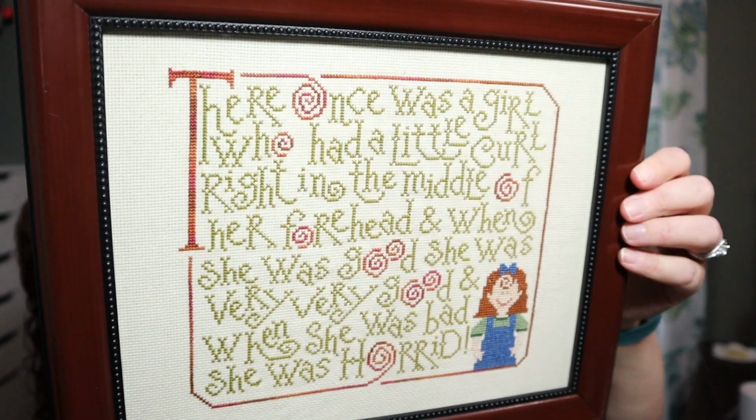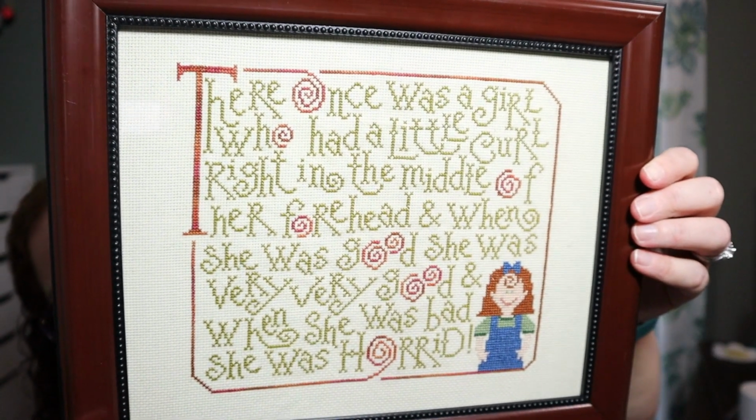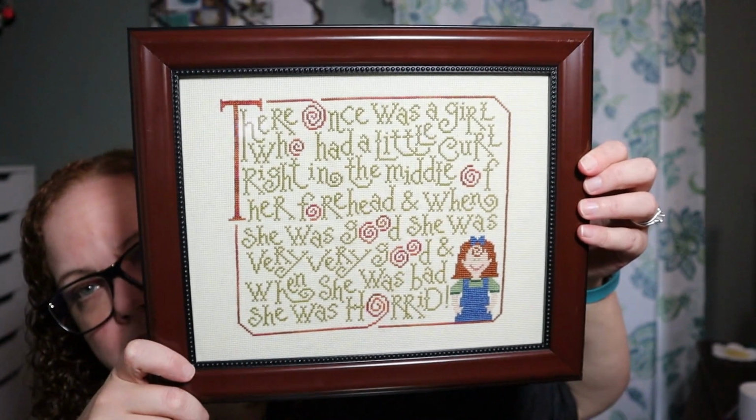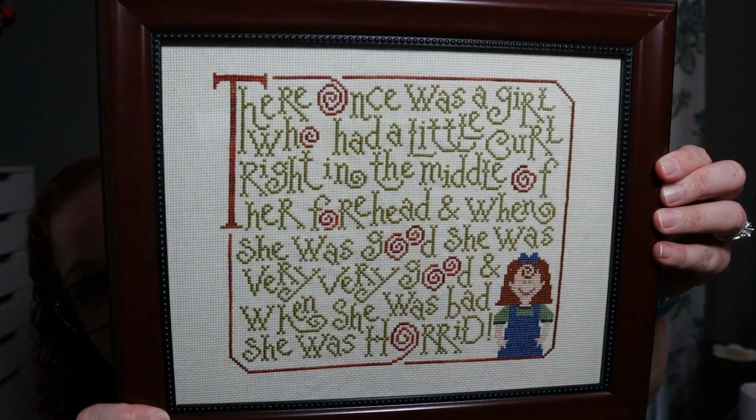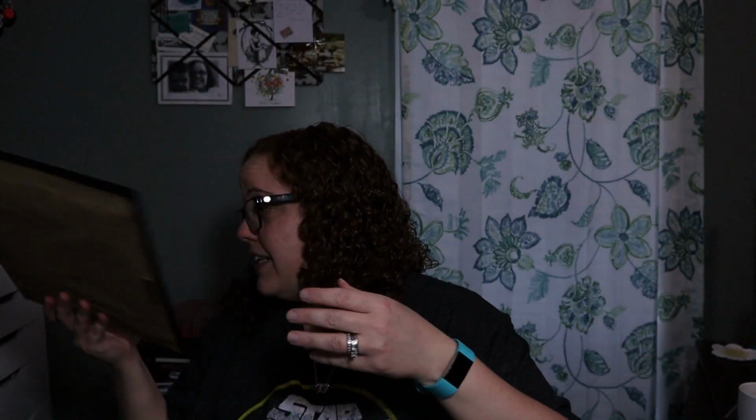There once was a girl who had a little curl right in the middle of her forehead. And when she was good, she was very, very good. And when she was bad, she was horrid. I have to read it because my mom said it different. But there that one is. Guys, I cannot brag enough on how well he does with his framing.